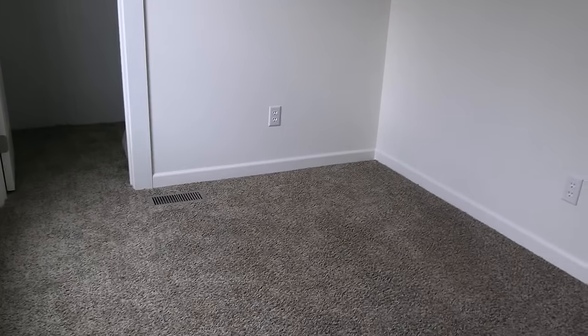Here's your back bedroom. I'll say this room is probably just as small as that middle one. I hadn't really looked at the floor plan of this house.